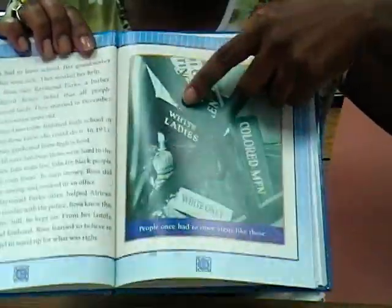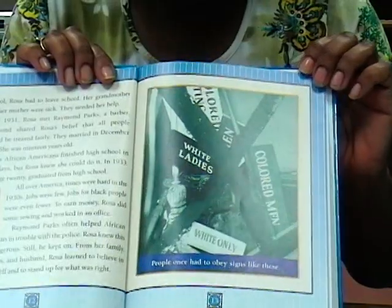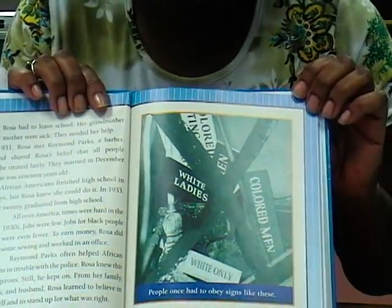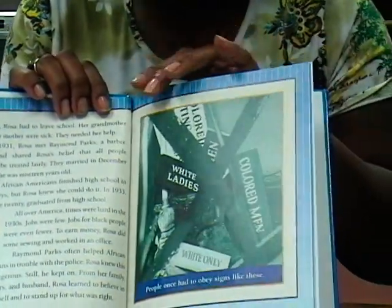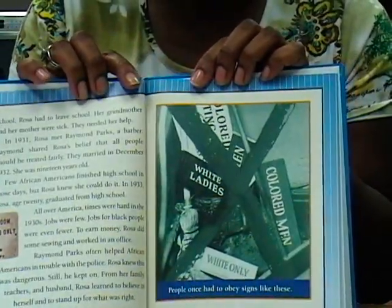So when they see these signs, they say, you know, did this really happen? And I say to them, sadly, yes, it did. And I grew up in an area in Alabama where this was rampant. So I can actually bring some of my own personal experience into it for them.